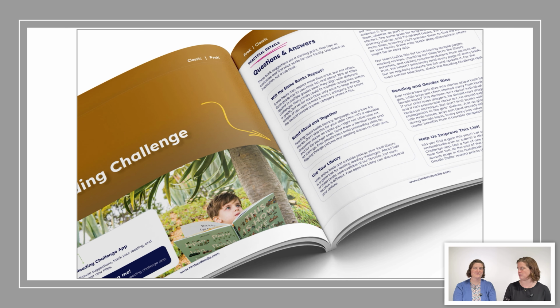Also included is the reading challenge. So you want to make sure that you're reading with your child a wide variety of literature. Yeah. And the reading challenge will allow you to do that. It won't just hit the one Curious George genre that they like. You'll be able to hit a number of different genres so that your child's getting experience with a wide variety of the world and getting to read about that.